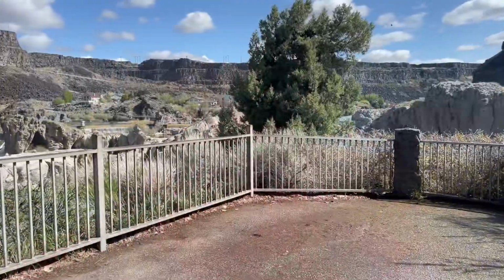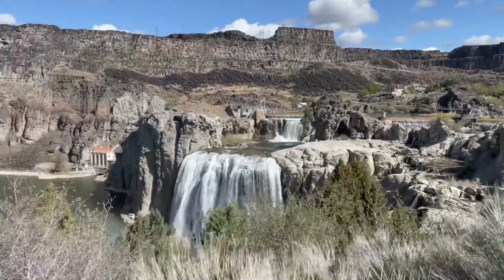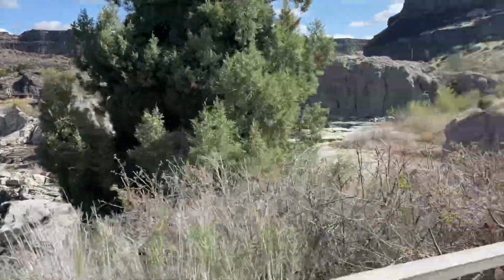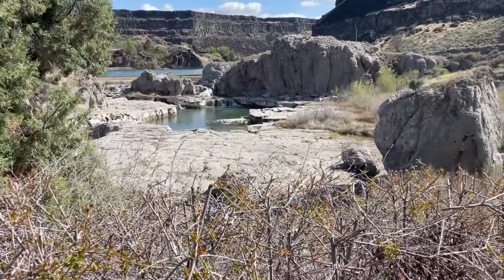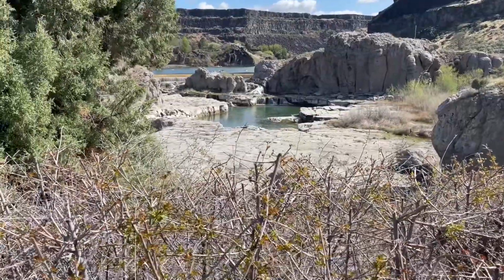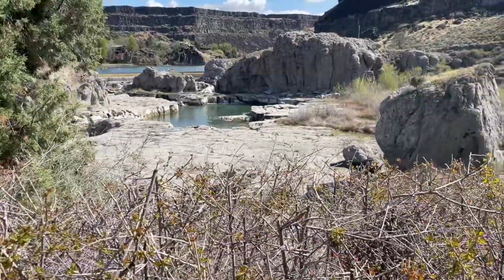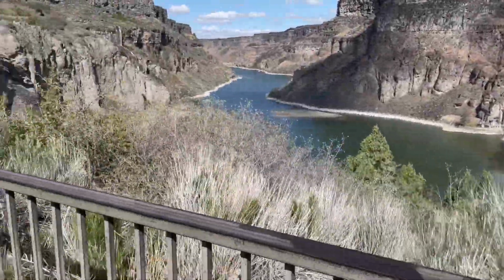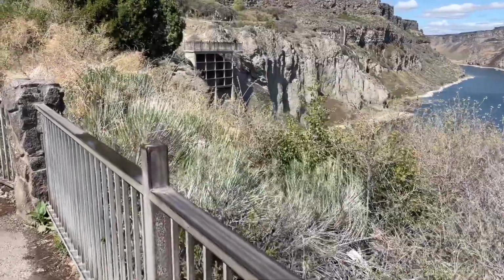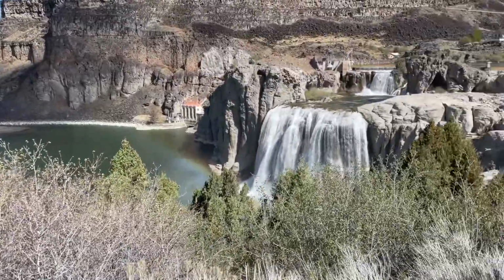All right, let's take a look at our new view. Okay, so the view is kind of the same, but just from different angles. So this is from up here. And then you can see the smaller one out there in the distance. Too bad you can't walk over there. It looks like you should be able to, but I don't see anybody down there. So I'm just assuming that they don't want you to. And over there, that's where we were. Right up there. And so, the falls, everybody.